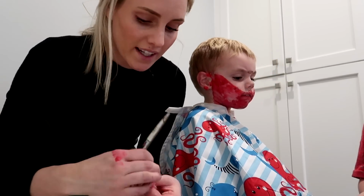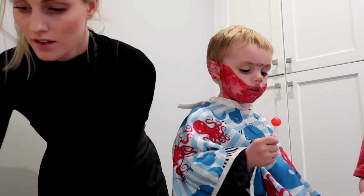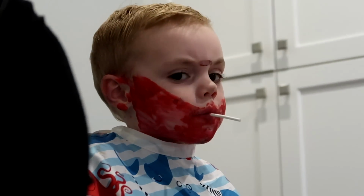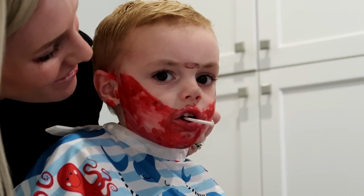Okay, Calvin's getting super antsy, so he's getting a sucker. Don't hold this. Okay. And now I'm going to move on to the top of his hair. Okay, who else is loving the beard on Calvin's face? Who loves that? You look like a man.